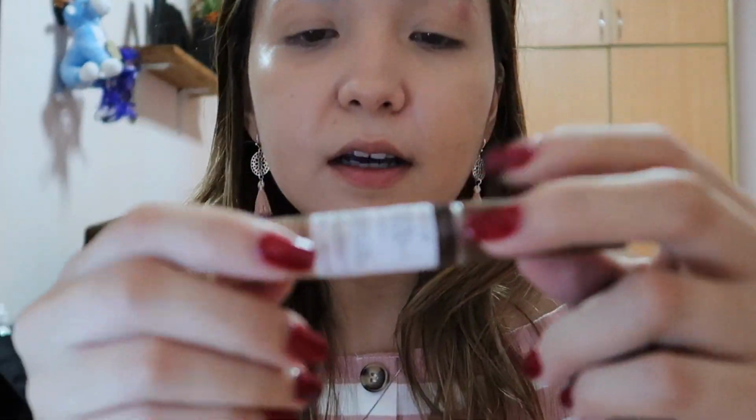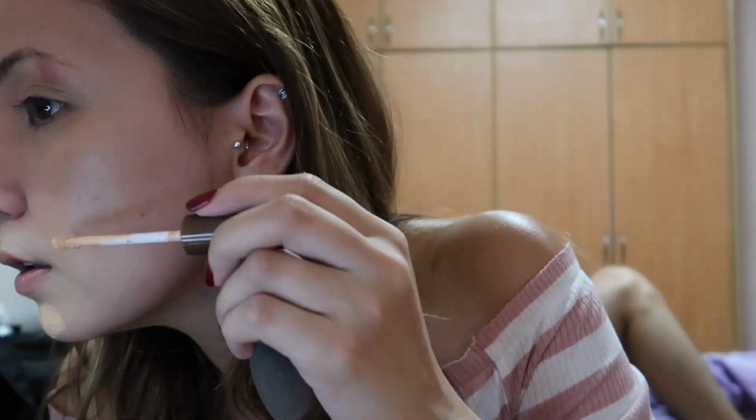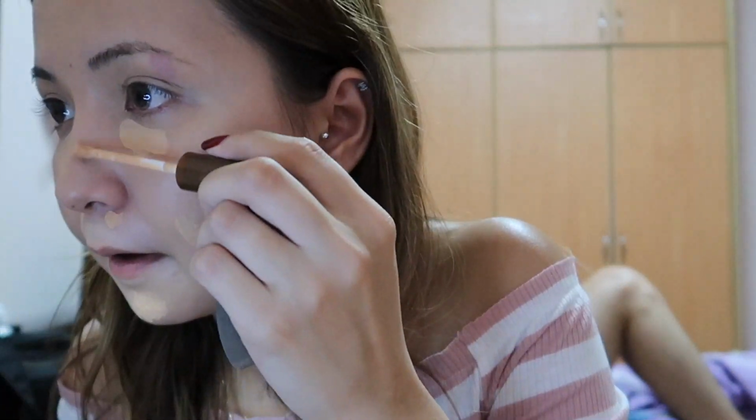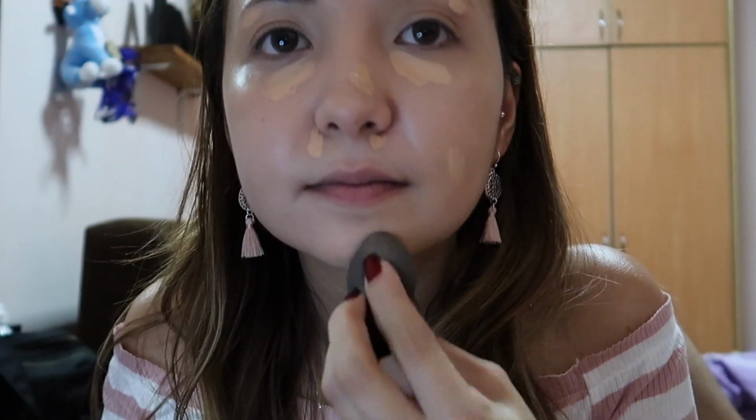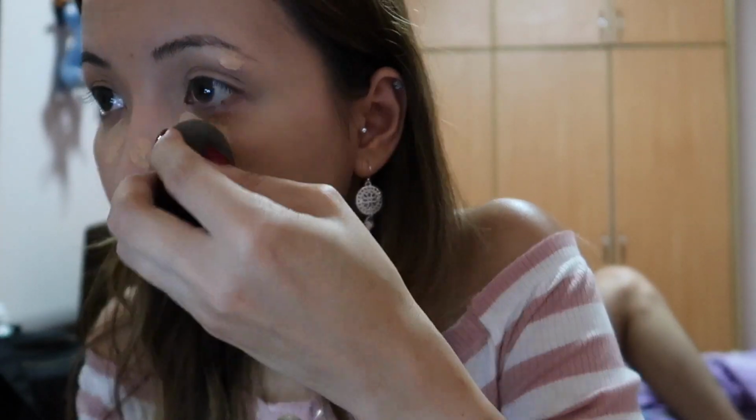So we will use twice, dalawang beses kasi hindi siya na-conceal talaga ng maayos. So we will build up. Ayaw niya talagang matakpan.